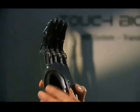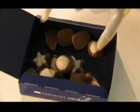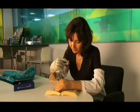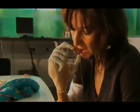The ProDigits are custom-made and fitted onto what remains of the hand. Sensors register muscle signals from the residual finger or palm. One of the things that makes them special is their ability to grip without crushing an object.